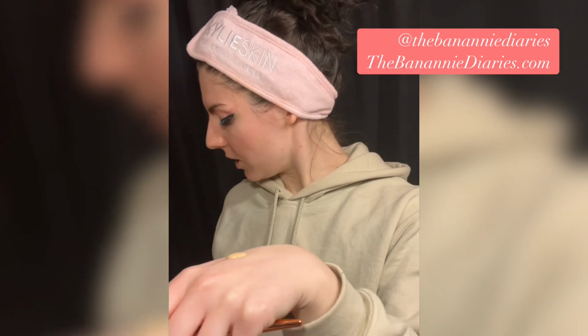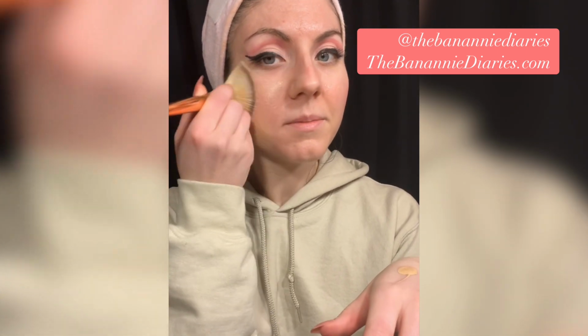I absolutely love this one, and very rarely does any redness ever come through when I use this. For under my eyes, this is literally my go-to product. You can find it on Smashbox now. So this is originally from BECCA Cosmetics, and it's an under eye brightening corrector. Literally, the results from this are just incredible.